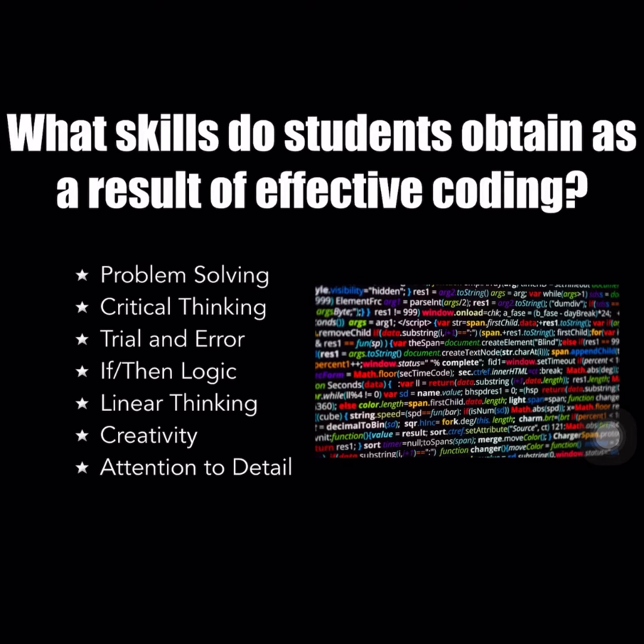As we look a little deeper into coding, we want to actually understand what are some of the outcomes that students should be able to obtain as a result of coding. From personal experience, these are some of the things that I've seen even as early as 2nd grade. Problem solving, critical thinking when students are forced to think beyond simple recall and trivia. Trial and error as students take part in coding and often choose different blocks and styles where they need to persevere. If-then logic, linear thinking, also known as sequential order. One of the most important skills, creativity and tapping into our students' inner creative minds. And of course, attention to detail.